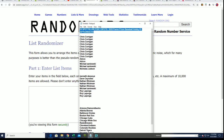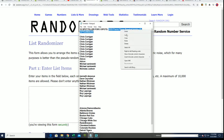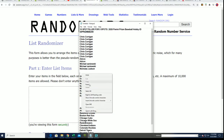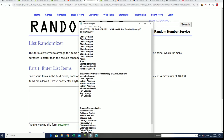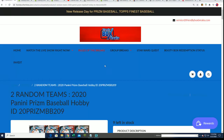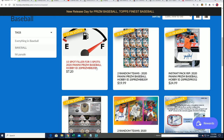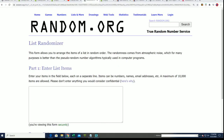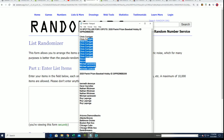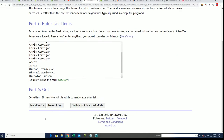We're going to start off with our filler for Prizm Baseball. Good luck winning in this filler. So here are the filler owners, and it's a chance to get into the break. We have another filler right here. Same thing. Chance to get into the break for $7.20, and the spots usually go for $19.99. So we'll see who gets into the break for $7.20. Good luck in the filler seven times through.